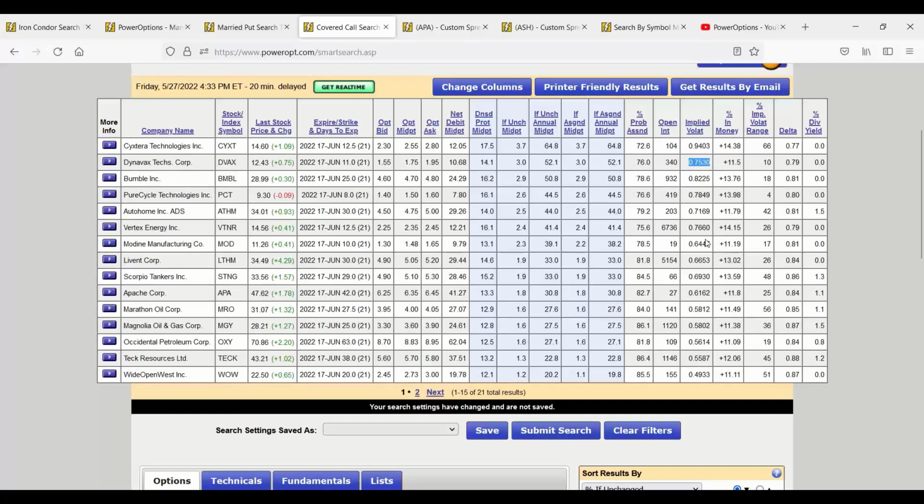In other words, if we wake up on Tuesday after our Memorial Day festivities and we check the market at 9:30 or at 9 o'clock and we see that the futures are down 2%, 3%, or 4%, the stocks that have the higher implied volatility are the ones that are going to drop more. They're going to be dropping 6%, 7%, or 8%. They're the high flyers. They have this high implied volatility for a reason, and it's because they're more volatile positions. And there's that Scorpio Tankers we looked at a couple weeks ago.